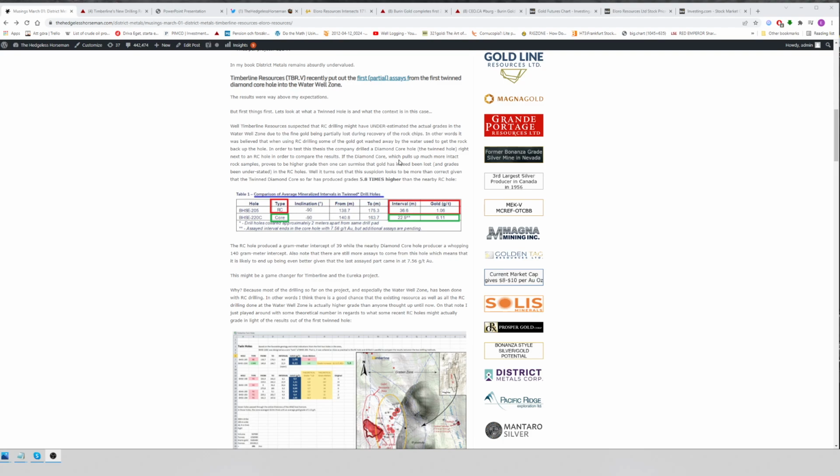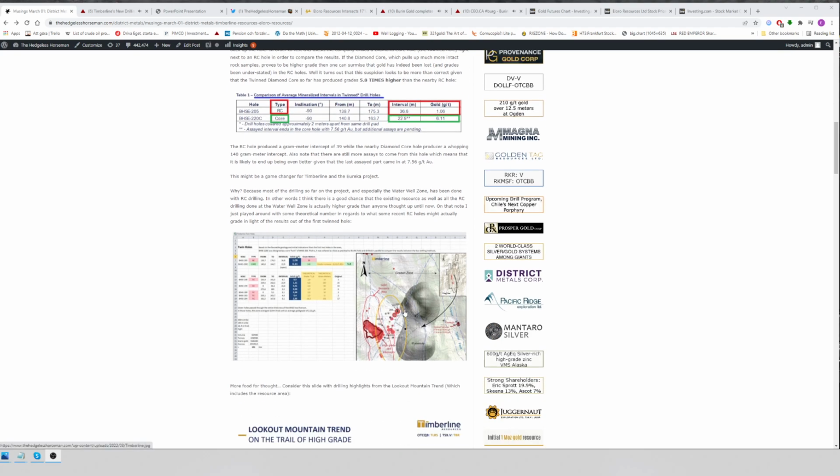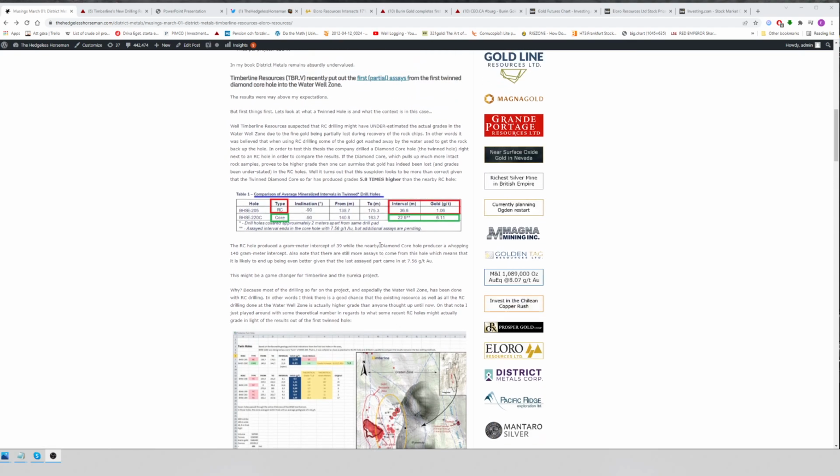An example of, in my opinion, a major news release is one that Timberline Resources put out recently, where they have been drilling the high grade water well zone at their Eureka project. And they had drilled with RC, which basically pummels the rock to bits and pieces, and then they use suction and water, etc., to pull out the material. And visually, it seems that some holes looked really good.